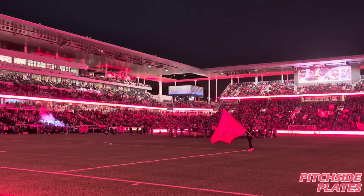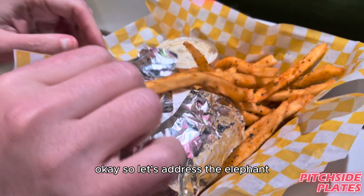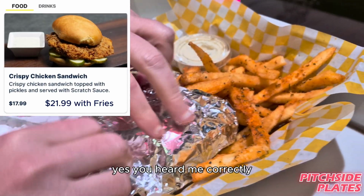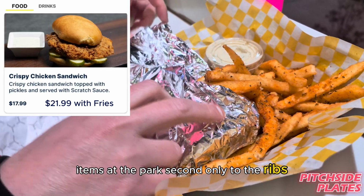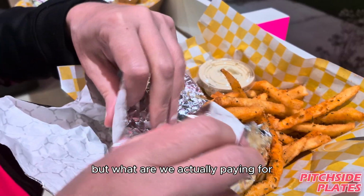Alright, so let's kick it off. First up, we have the crispy chicken sandwich and fries. Okay, so let's address the elephant in the room. This thing costs $21.99. Yes, you heard me correctly. That is one of the most expensive menu items at the park, second only to the ribs. But what are we actually paying for?